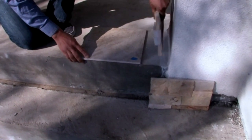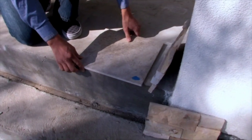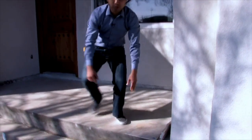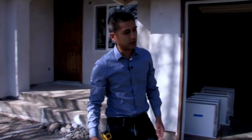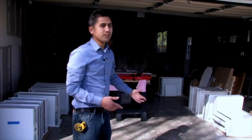This is going to be a porcelain tile coordinating it. The nice thing about this tile is that it looks like a natural material. The homeowner didn't want to use any natural stone because then they don't have to do any kind of maintenance. You don't have to worry about it being sealed or any kind of water penetration, because it's pretty much water resistant.